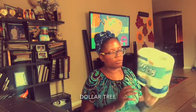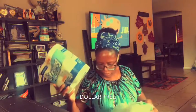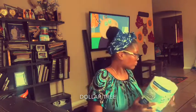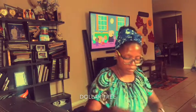I went and got some of the strong and soft 4 rolls. I can't find the other one that I just bought, so I had to get another one and just have it here for the guest bathroom.